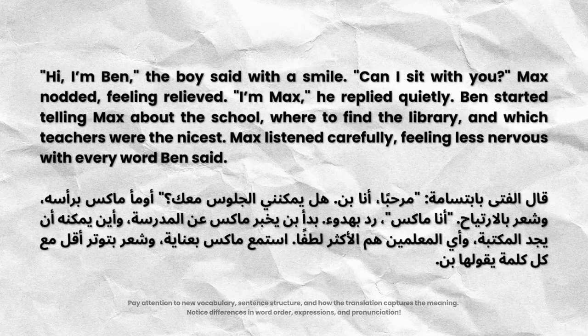"Hi, I'm Ben," the boy said with a smile. "Can I sit with you?" Max nodded, feeling relieved. "I'm Max," he replied quietly. Ben started telling Max about the school, where to find the library, and which teachers were the nicest. Max listened carefully, feeling less nervous with every word Ben said.